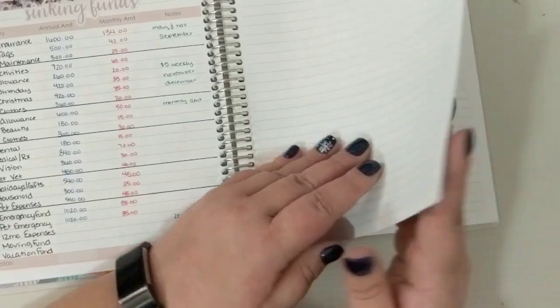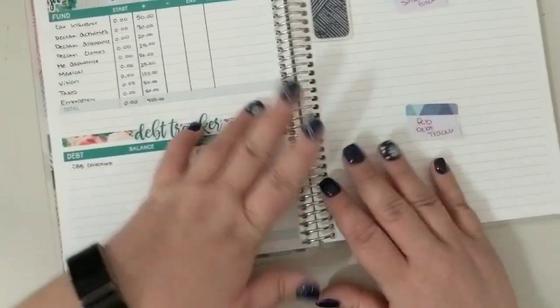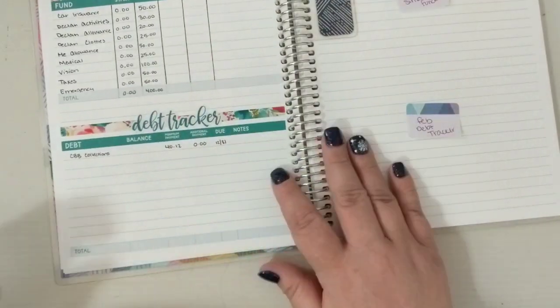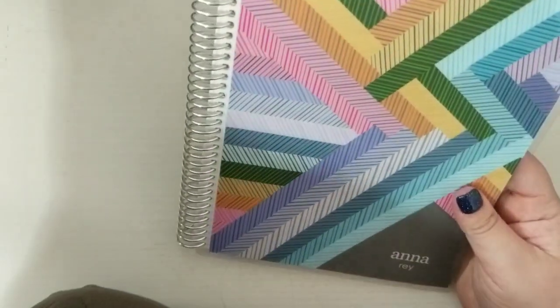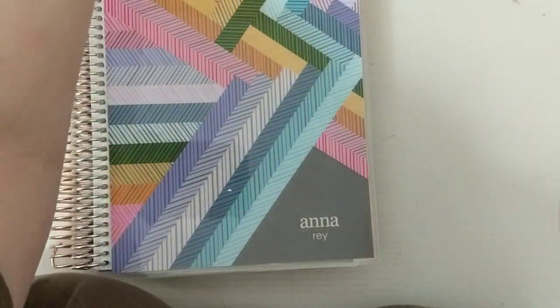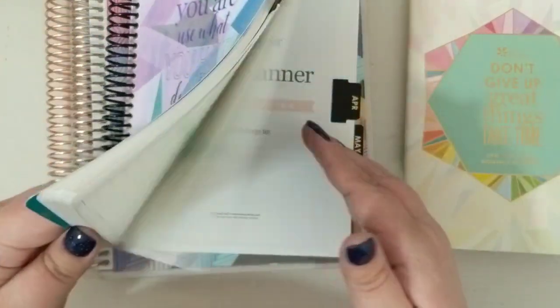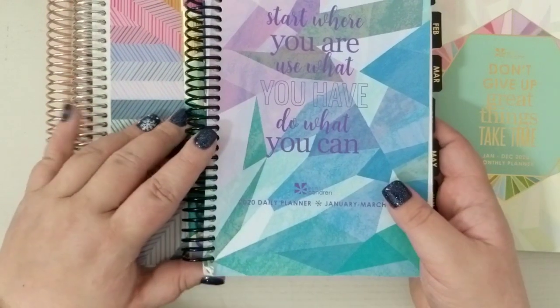I don't know. But you guys won't see this notebook a whole lot. This is just the very nitty gritty. I'll try to update you guys regularly on the sinking funds and the debt trackers. But otherwise, you won't see this notebook a whole lot. Anyway, that is going to be my lineup. These 3 will stay at home. These 2 will go with me. And I'm really excited to move into these books next week.